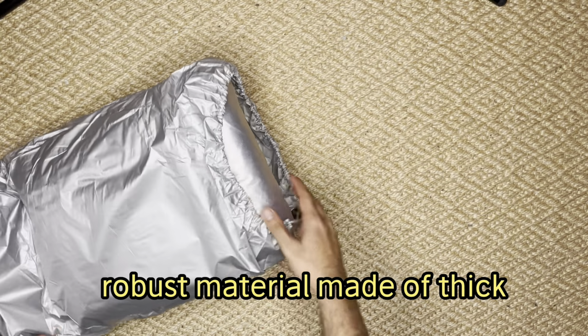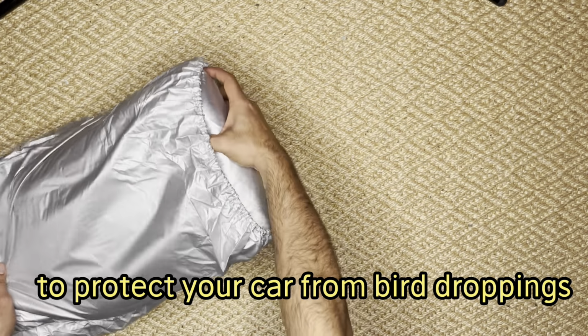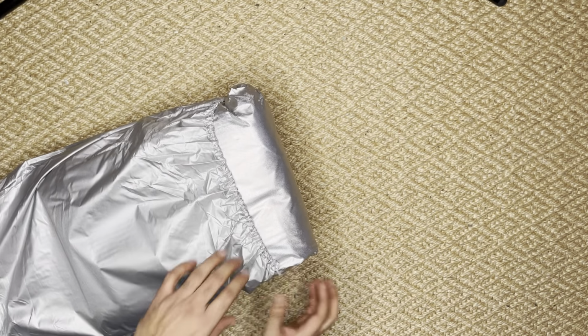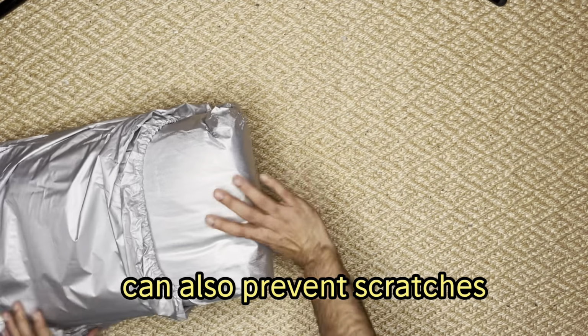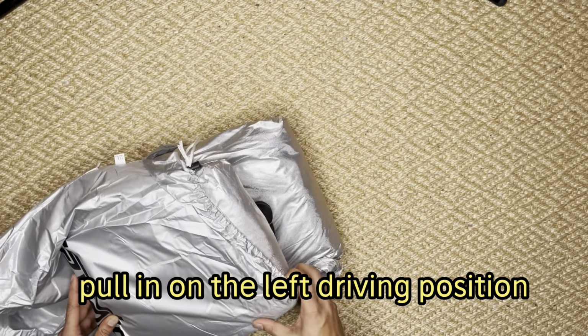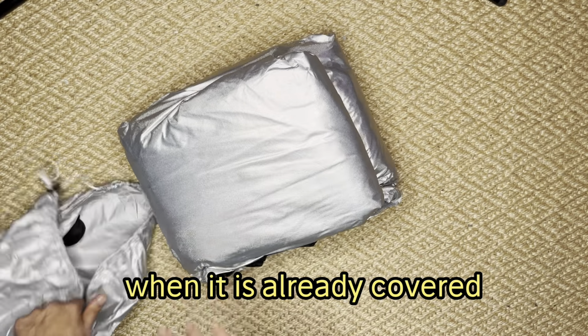Robust material, made of thick, robust 6-layer Oxford fabric to protect your car from bird droppings, rain, dust, heat, UV rays, and bad weather. Can also prevent scratches. Zip design, there is a zip on the car tarpaulin on the left driving position. It is convenient to get into the car when it is already covered.